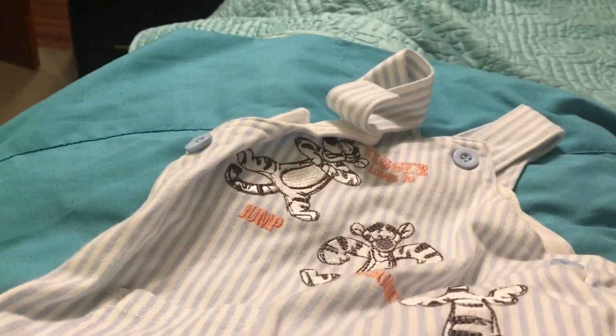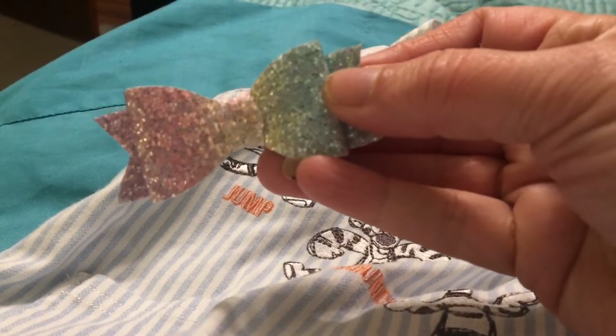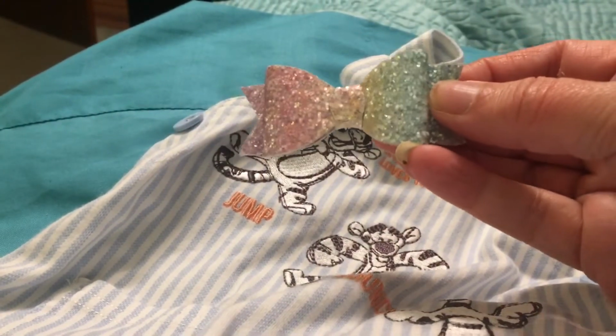Anyway, that's everything that I got from. Oh, here's another bow. Sorry about that. Yep, I think that's it. Here's a little bow. Super cute. And that was from Wendy as well.